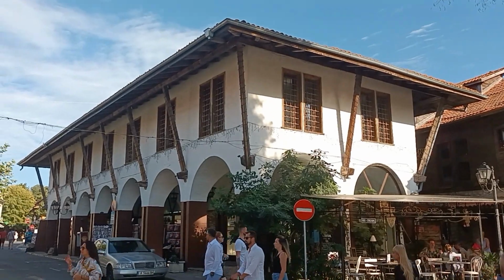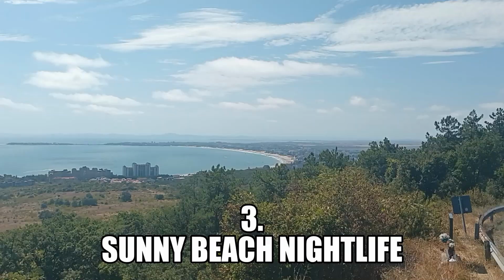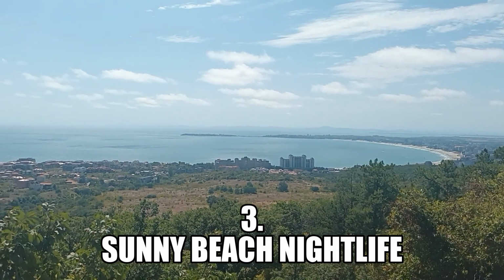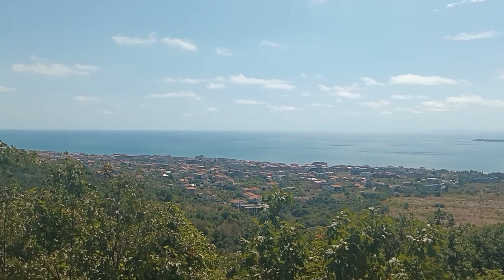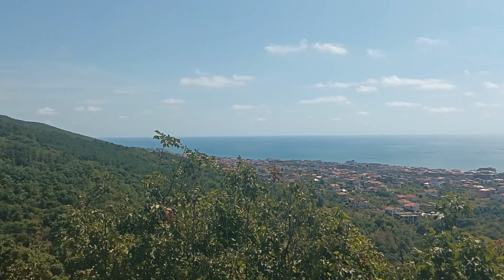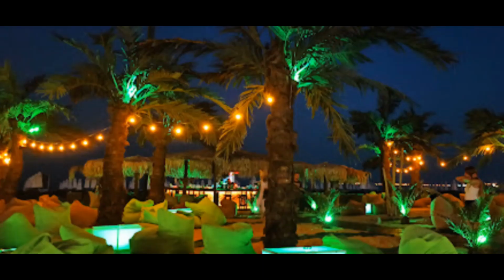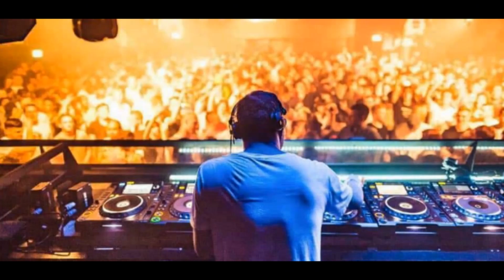Sunny Beach is the most popular resort in Bulgaria, however the place is probably best known for its nightlife as it is one of the top party destinations in Europe. Here you will find countless bars and clubs. The Flower Street is Sunny Beach's main street, and this is where you'll find the best pub crawls and drink deals.